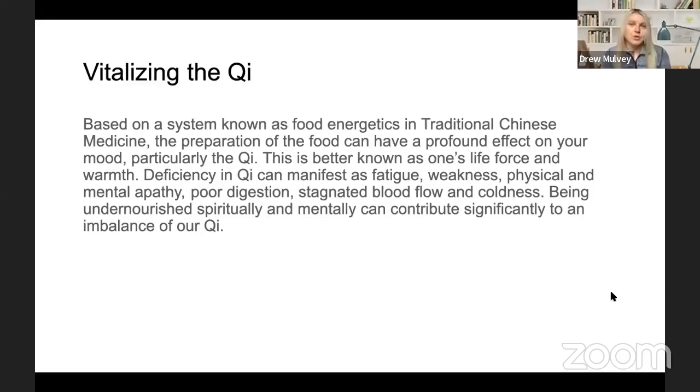Another way to help the body to calm down and get into a good state of homeostasis, so all the processes are going well, is vitalizing the qi. So I have dabbled in traditional Chinese medicine. I have found it very fascinating, and I have dabbled in this area of food energetics. As it says here, it's based on the system known as food energetics from traditional Chinese medicine, the preparation of food being able to have a profound effect on your qi, or your vitality.